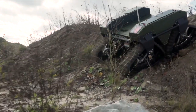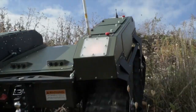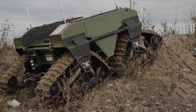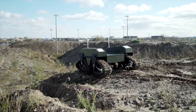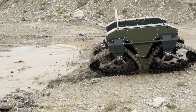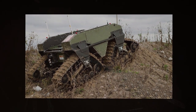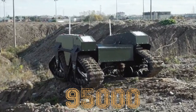Payload mounting plates and accessible power and communication ports allow Warthog to be easily customized with sensors, manipulators, and other payloads. Warthog's powerful drivetrain is capable of moving 272 kilograms of payload and can reach speeds up to 11 miles per hour, 18 kilometers an hour on land. The all-electric skid-steer platform has expendable power, allowing for a runtime of 8 hours. As for the cost, it's $95,000 for each Warthog.